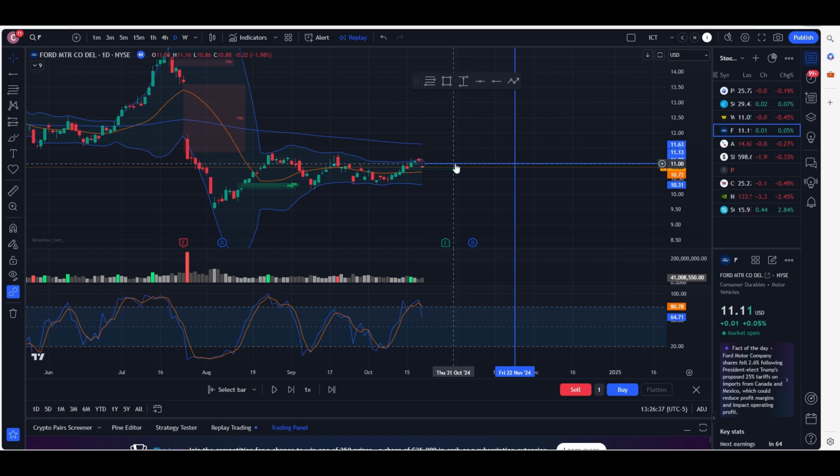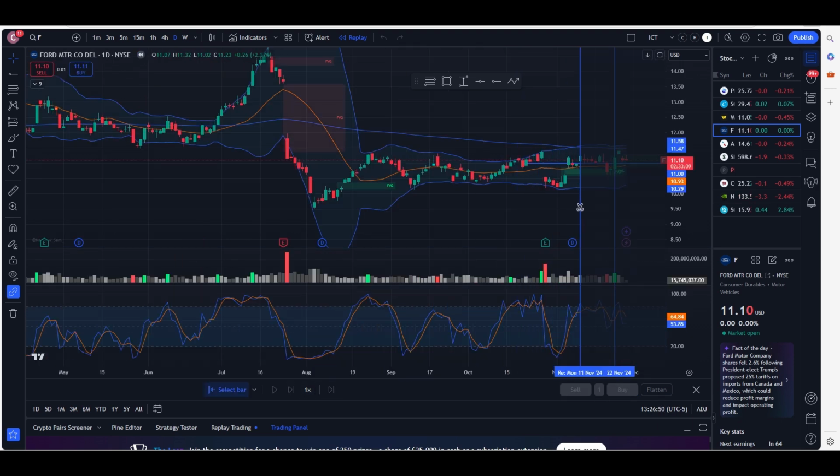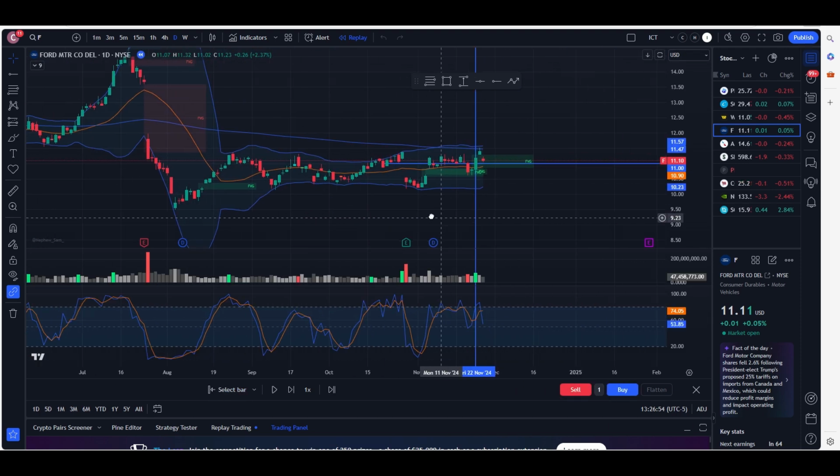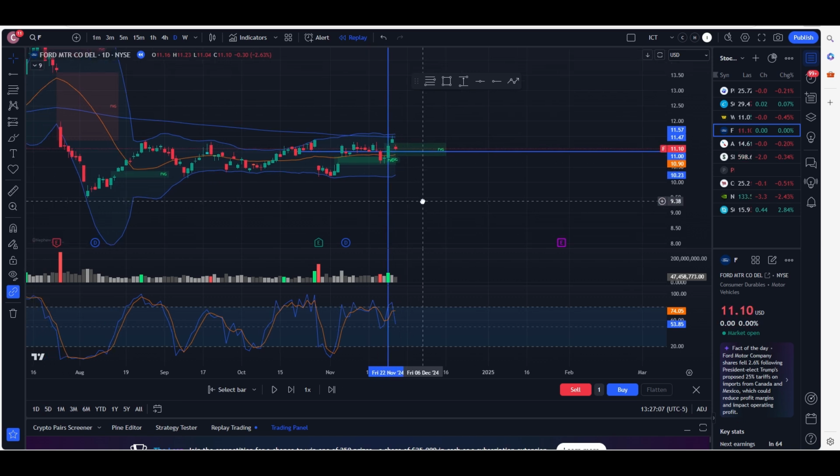Now, here is our entry or our strike price, $11. If Ford is below this at the expiration, we're going to buy it. And if it's above, we just get to keep our premium. So let's fast forward here. And here we are. This vertical line is our expiration, November 22nd. And as you see, price closes above that strike price of $11. So we got to keep our premium.